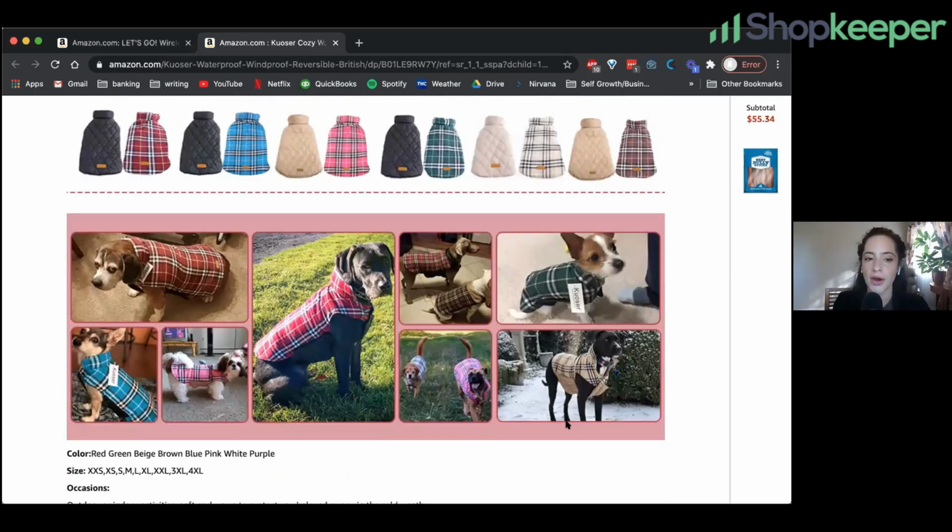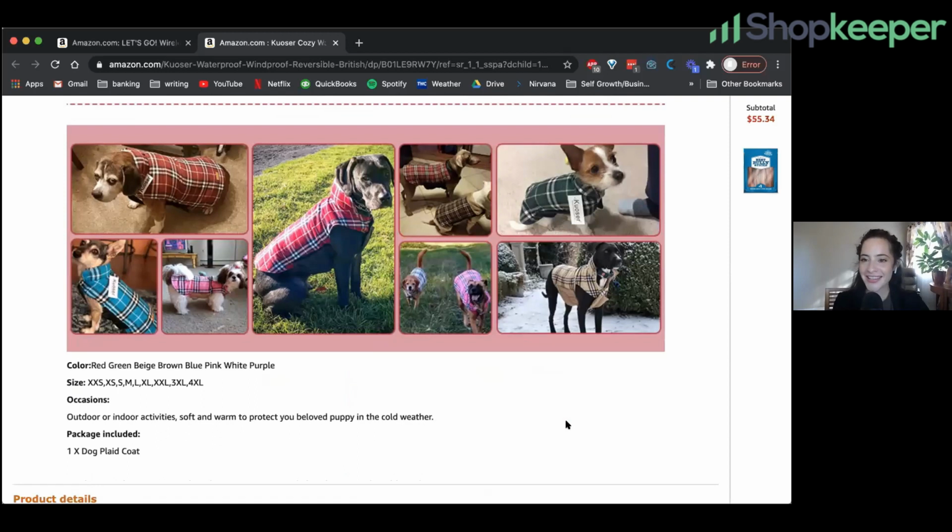This is the one part that I think is really great, which is they're obviously taking images from their customers of actual dogs in their coats looking happy. But where is the text to bring that to life? Instead, it's thrown in, and then we just have color options, sizes, occasions, and what the package includes. So this could be, I think, maybe even if it was edited a little bit better, the main image of the A+ content. And instead, it's sort of an afterthought, and they're not even really taking full advantage of these great photos to help build excitement and enthusiasm for the product.